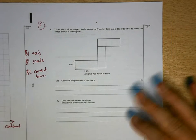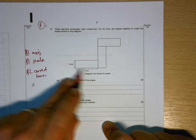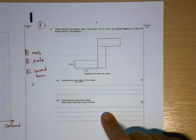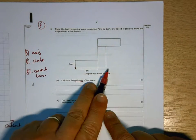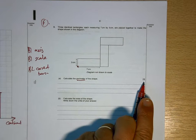Next question. 3 identical rectangles, each measuring 7 centimeters by 3 centimeters, are placed together to make the shape shown in the diagram. So each of these 3 rectangles are 3 by 7. Calculate the perimeter of the shape. Now perimeter is distance all the way around the outside of the shape. So if you can imagine, you're going to start there and you're going to walk all the way around the outside of the shape and back to the start, the distance that you've travelled is called the perimeter. Now this question is worth 3 marks.